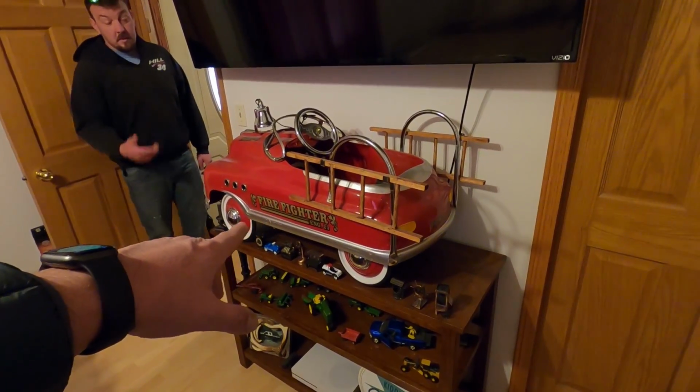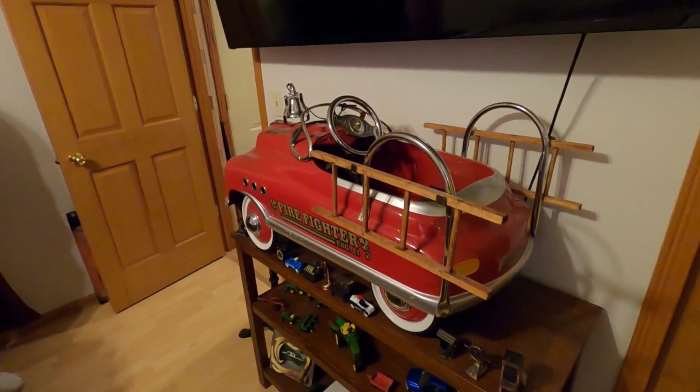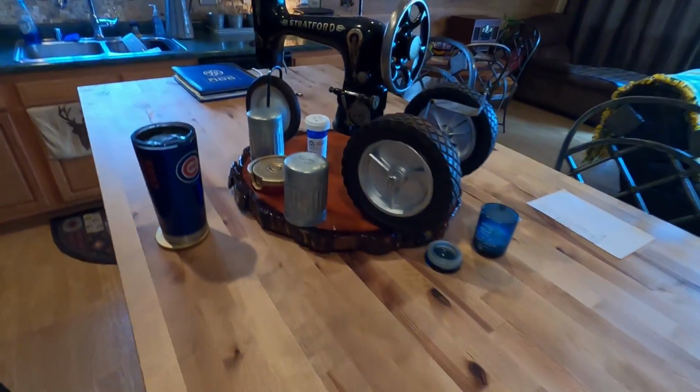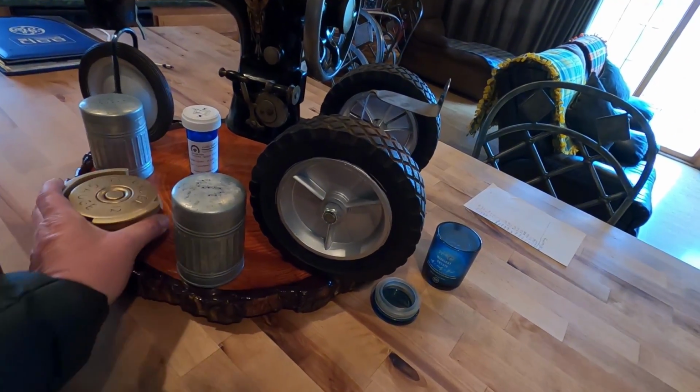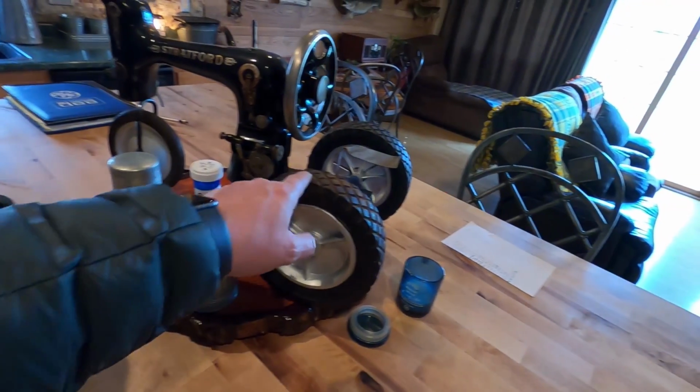Nice. Yeah, they don't do those. That pedal car was included too, right? No, I'm just kidding. I sell BBs all day long. I don't sell real firearms, but I sell BBs. Yeah, but this is cool. That's pretty cool too. Coasters. Hobby Lobby. Yeah, but that's a cool idea.